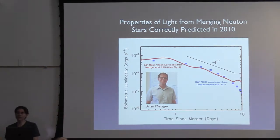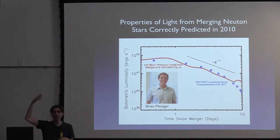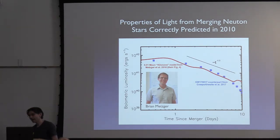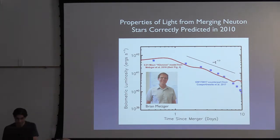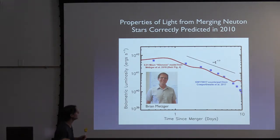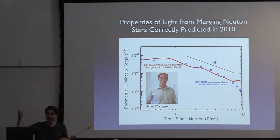So I've emphasized this process of discovery as being one where new telescopes are built, observe new phenomena, and give us new insights into the universe. And that's true, but actually science often progresses in a different way, and that was true in this case. Many of the things that I described to you were actually predicted theoretically before they were observed. So in 2010, my former graduate student, Brian Metzger, who's now on the faculty at Columbia University, and I decided we wanted to calculate what would happen in the collision of two neutron stars if some debris gets flung out into space. How hot would it be and how bright would it be?